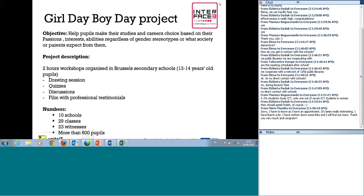So we actually went into various schools. You see the numbers on the slide. So 10 schools, 29 classes. And so we actually were in touch with more than 600 pupils during that time. So it started in March and finished end of April.